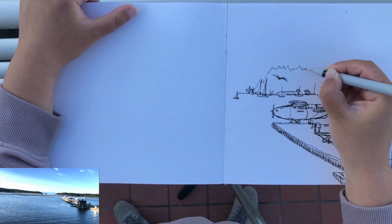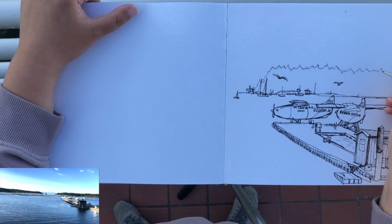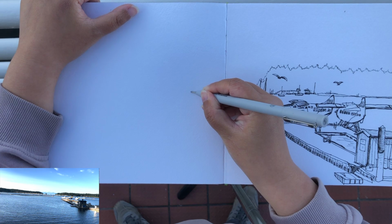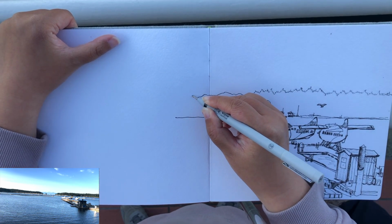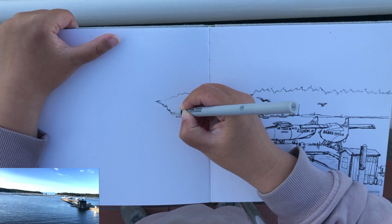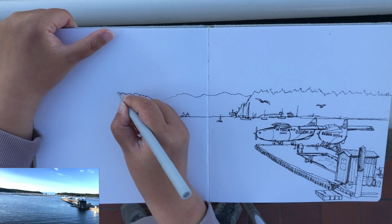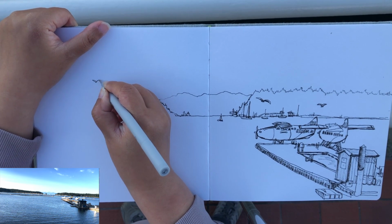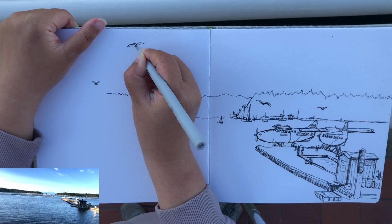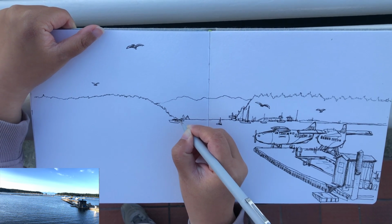And now drawing the contour outline of the foliage of the little island there in the middle ground. And I am continually being aware of where the horizon line is and doing that in between the two pages, connecting the two pages together, and then that island or mountain in the far distance. Now, drawing the contour outline of the other island here on the left-hand side. Another seagull flying by, and another one. So yeah, I love drawing seagulls to really suggest that this is a marina.